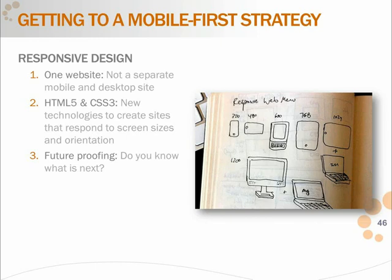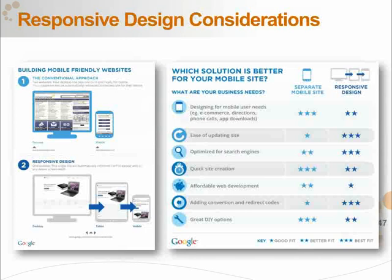So when you're thinking about responsive experiences, it may not be the ideal solution for you depending on what your needs are. So you have to ask yourself, well, what's important to you? Is ease of updating the site? In that case, responsive design is more important than having a separate mobile site. Is cost an issue? Then perhaps having separate sites is a better option. So having the considerations around which route to take, whether you need a separate mobile site, really going down the responsive design approach, can help you make decisions on the appropriate mechanism to choose.